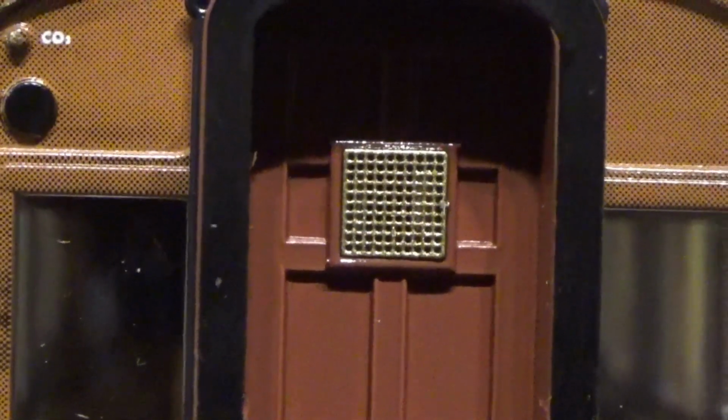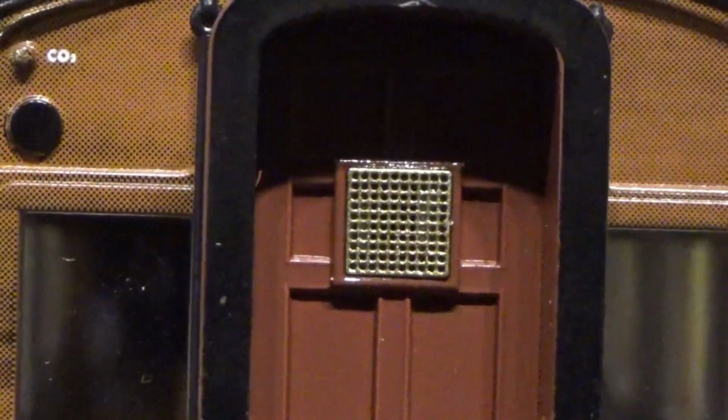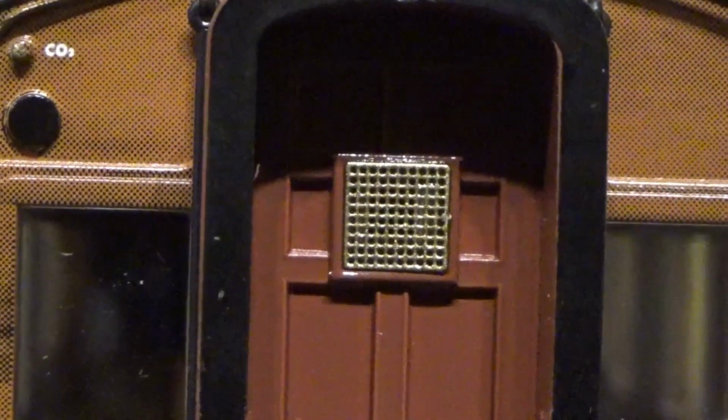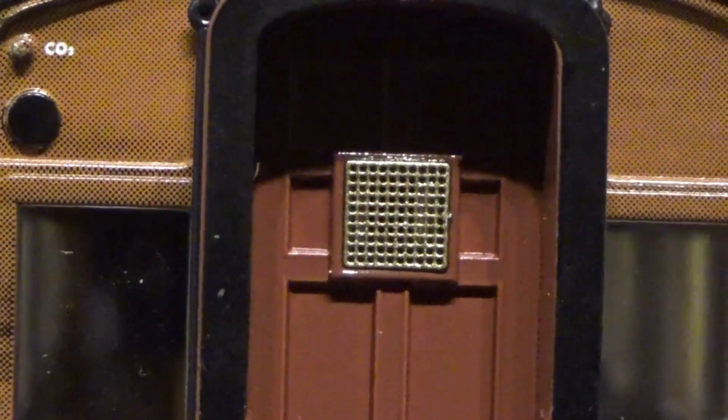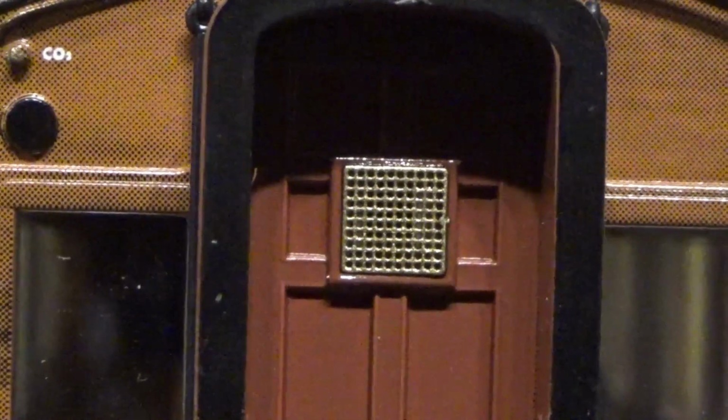Also, just have a look at that metal grid on the gangway door. That's a separately fitted part. It's not moulded, it's a separate piece. And that's been painted as well, and that just looks fantastic.